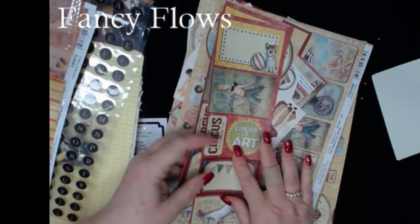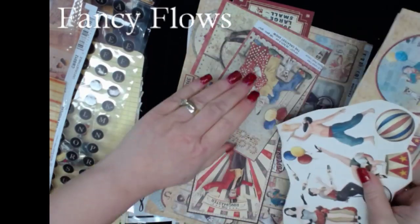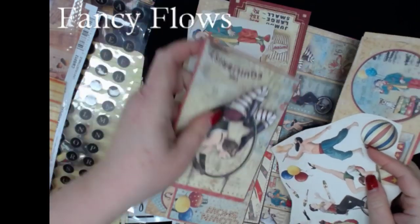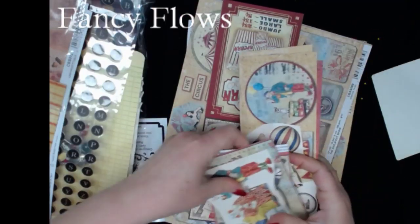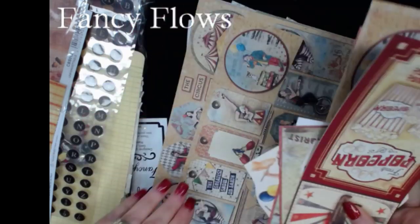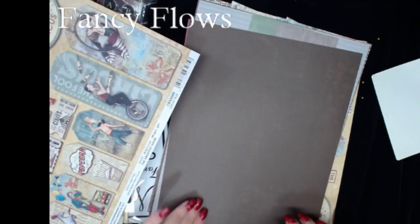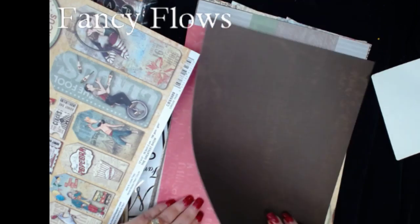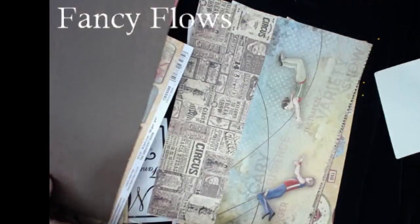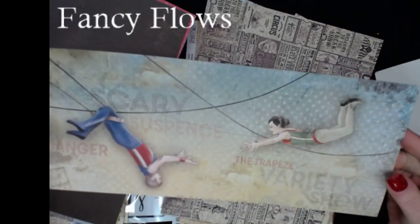So there's all of these. This is all the ephemera. Each of the kits, the paper packs that I've been buying, they have the ephemeras. I cut them apart to spread them through the kits. Look at that popcorn one. Oh my goodness. Then this has the larger page. And then here's the papers that I added. So there's a brown, the red, there's a gray, there's another gray. And then we get into, this one is in there. Check that out, guys.